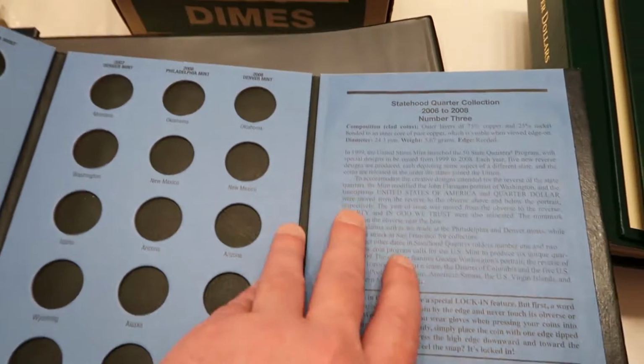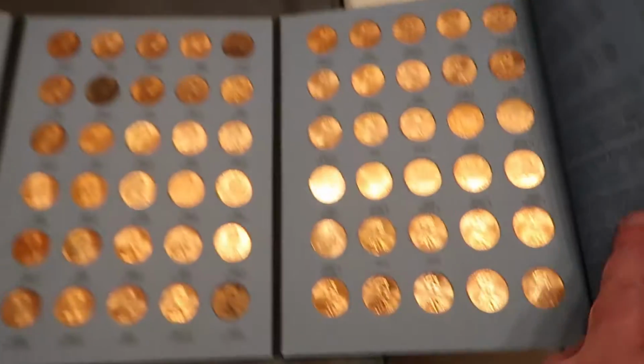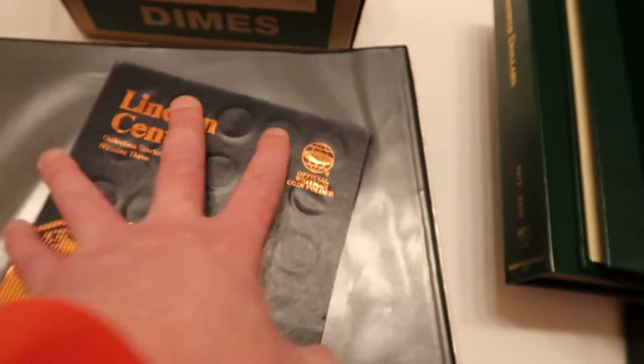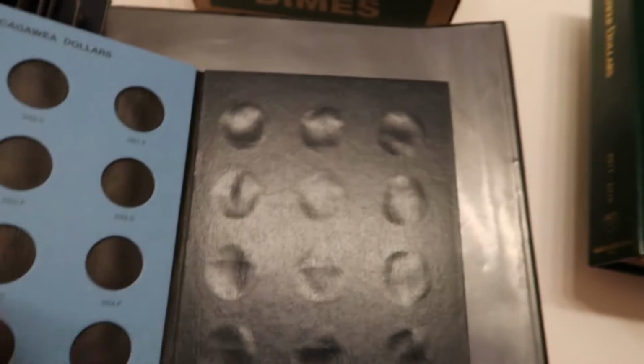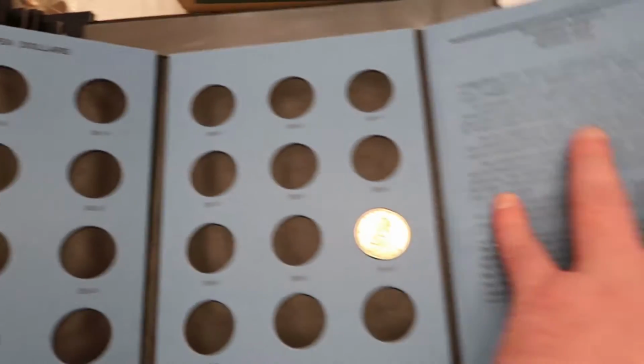State quarters again, which I got all of these in a different book, but this one has 2009s. So got the 2009s in that, so that's complete. Of course, I got all the pennies, 1975 on up until 2013 in this book. And then 14, 15, all the way up, I got in this black book here. Sacagawea dollars, I only got a couple in here. Not sure why I bought this thing. I guess I just want to get all the dates, but it's not really anything special to me, but I figured, hey, I'll fill it up eventually.